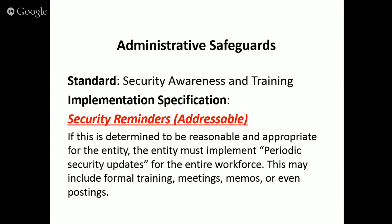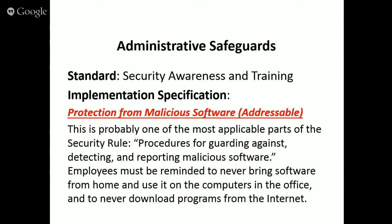Very easy. Security reminders. This is basically training, security awareness and training. Are you training your staff? I know this says addressable, but I've never seen a situation where a group that was not training their staff was acceptable. You need to train your staff upon hire, and you also need to train on an annual basis, and you need to make sure that they sign off that HIPAA training was received. Very, very, very important, because in every single audit letter from the Office for Civil Rights I've seen, they're asking to see training records. So make sure and do that. It's very easy. It can be done web-based. You can outsource it. You can do it in-house, however you want to do it.